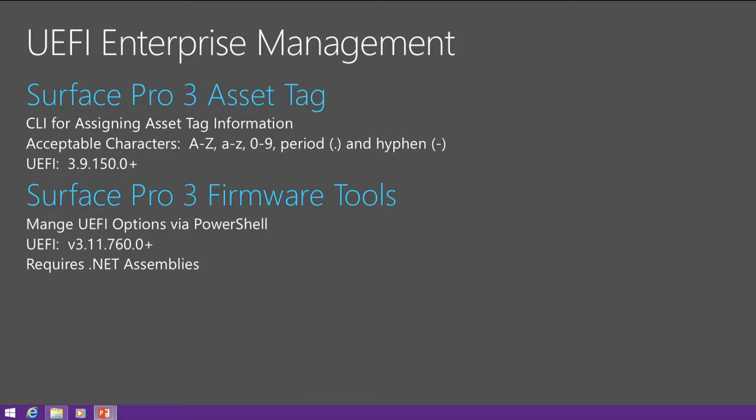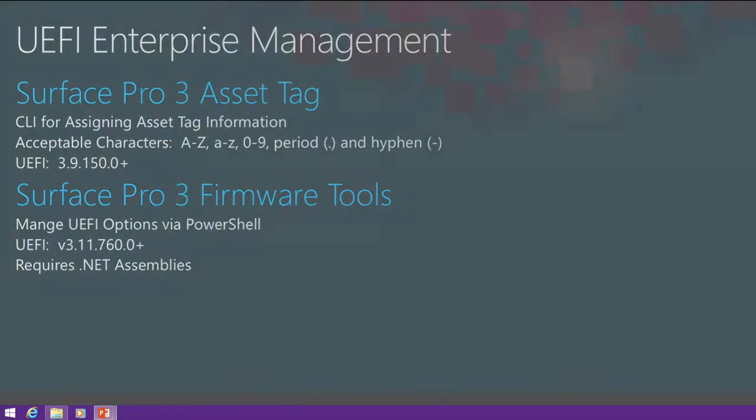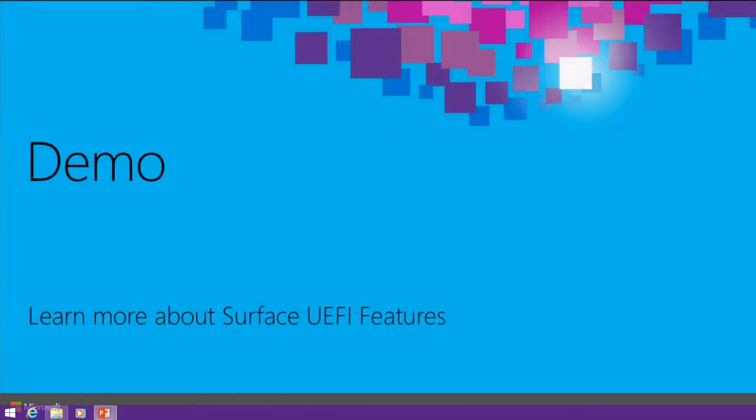So from a Surface Pro 3 firmware tool standpoint, like I said, it allows you to manage it via Eufy, or PowerShell rather. You do need at least 3.11.760, which was the most recent firmware that came out, 2 weeks ago? Is that right? And then it does require the .NET assembly. So that MSI that we were talking about earlier that's on the software download center, you'll need to make sure that's installed on your devices prior to being able to manage that. That way it allows you to communicate directly with the firmware. So with that, we'll go to the demo.